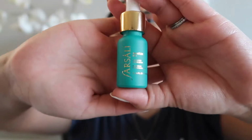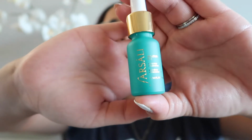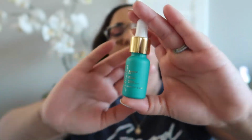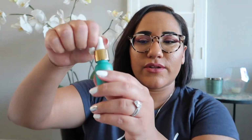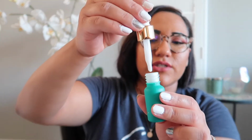All right, next is going to be the Farsali Skin Tune Blur Perfecting Primer Serum. So it looks like that. I love the packaging. The bottle's a nice teal, and then it has that gold writing on it, and it is one of those squeeze tops. And this one is the mini one, it just drops it like that. I watched a Sephora video of some guy that's high up at Sephora.